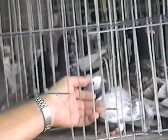Now these birds are both the same age. The tort is starting to do well. I don't think that's really too big. No, I think that's good to hear.